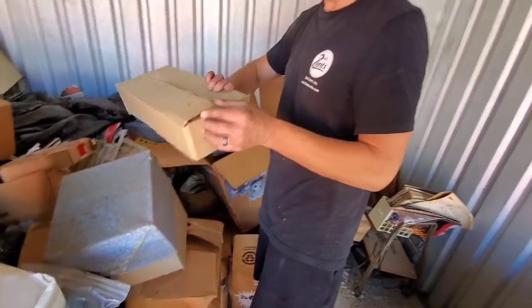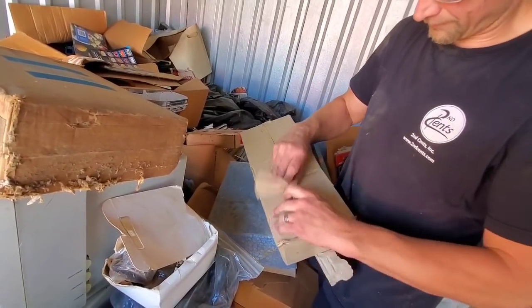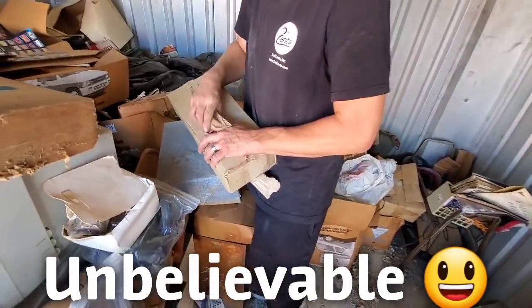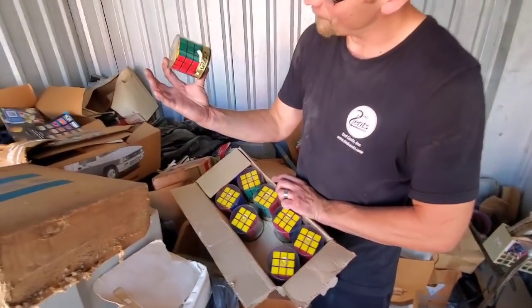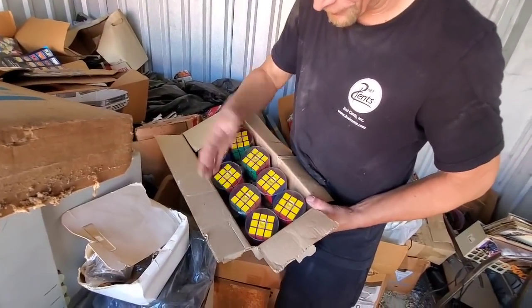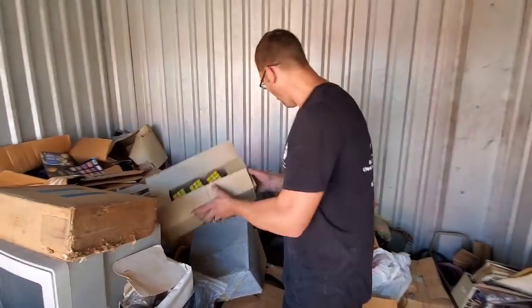Whatever this is, it's new in the box, I think. Oh my god! I saw the corner. Oh my gosh! Look at it! New old stock Rubik's Cubes. Crazy cubes, right? Oh, yeah. But brand new, old stock. If these are all Rubik's, it'd be money, but still. They might be more because they're rip-off ones. I never heard of these.